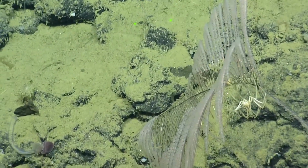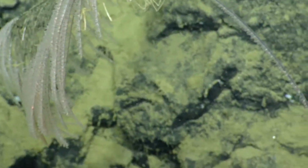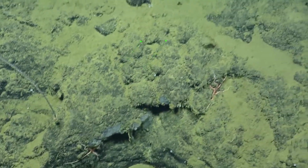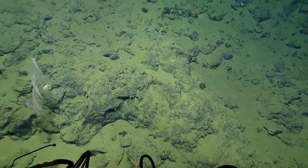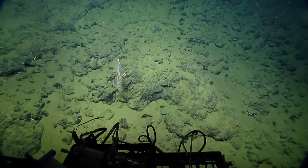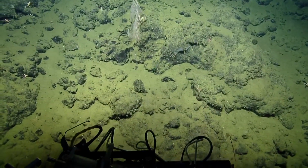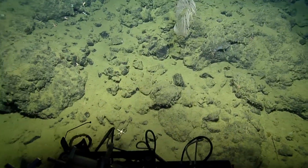So just a bunch of pycnogonids on it? Yeah, there's like 2 of them or something. Oh, hang on. I need to adjust that. Otherwise, we go from down to up and down to up and down to up. All right, let's see more of that xenophyophore.